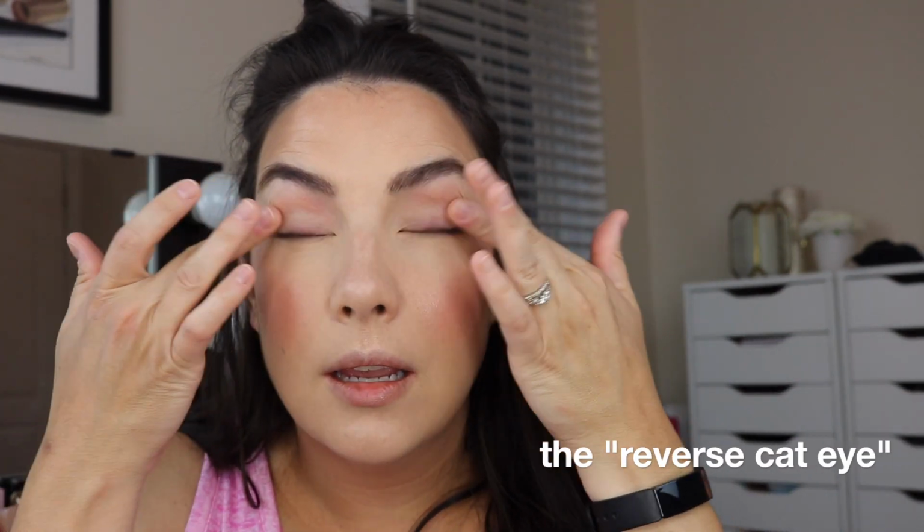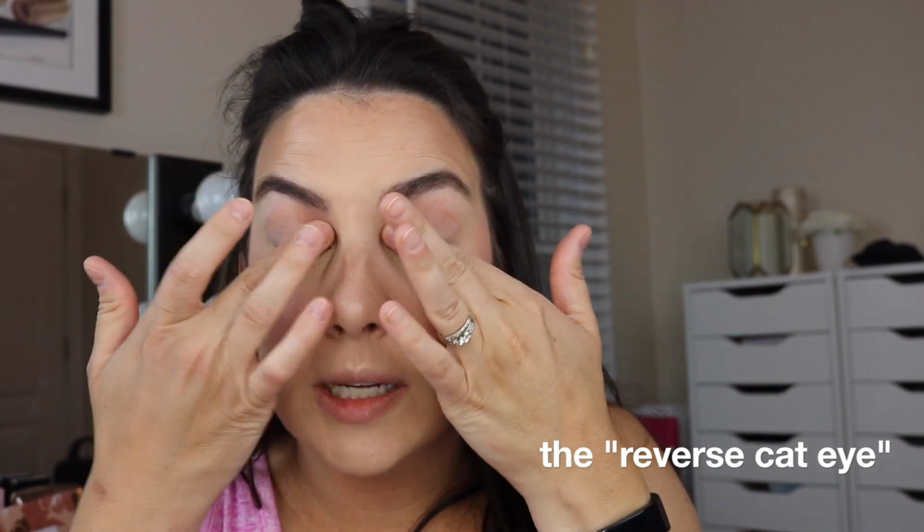Next up, I'm just gonna throw on some Milani Eyeshadow Primer. This is gonna be a really, really light shadow look because the focus is going to be on the lower liner, which is typically not a focus for me in my eye looks, but I saw this on TikTok last night and I really want to try it on myself. It's gonna give my eye, I think, a totally different look than what you're used to seeing.